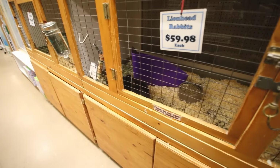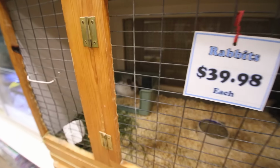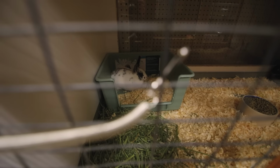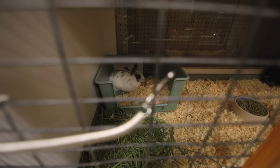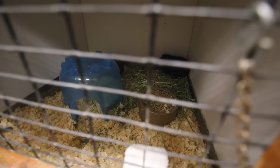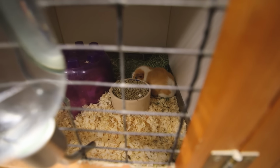Oh my goodness. Hello. Oh my gosh, she's stunning. I wonder if there's others too in here. So dark. This one's so cute.